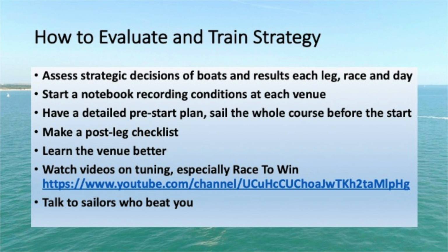Like, let's say you have 6 boats on the starting line, you have a whole range of skill levels. So if you have a really good sailor come off the left side of the line and beat you to the top mark, it's really hard to say, was that strategy? Was that just boat speed? Did they get a really good start?